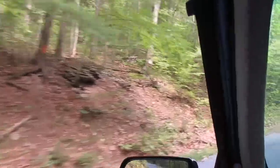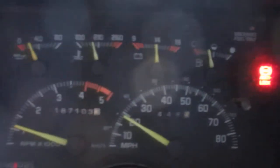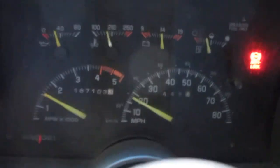So anyway, I'm over here. Dried bamboo along the side of the road. Whoops. It seems like we're going fast and we're not. I'm only going, I'm going to say 20 miles an hour, but it seems like I'm going so much faster.